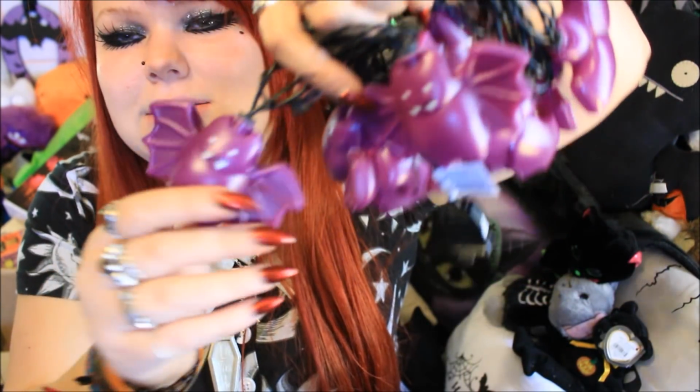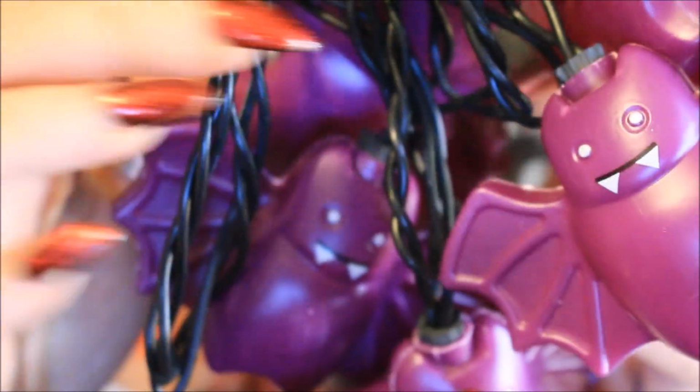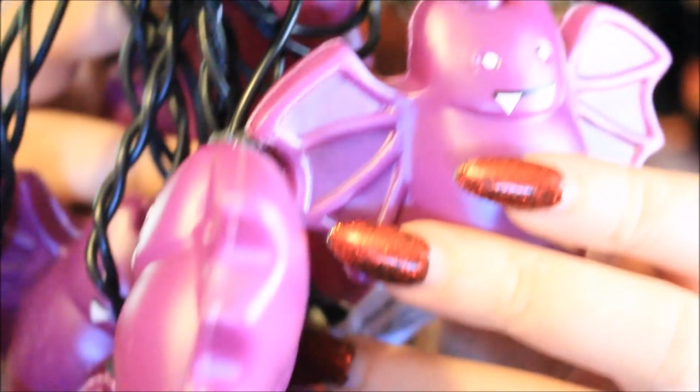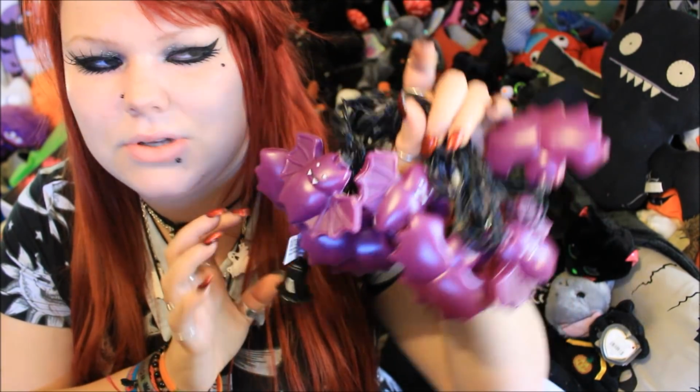But they are these really big, friendly bats. They are so adorable, and I'm going to probably decorate my room in these, although I guess I could shove them on the Christmas tree outside when no one's looking and have a very spooky Christmas tree. I feel like in America people decorate outside a lot more than they do in the UK, so these would look so good above someone's door or something.